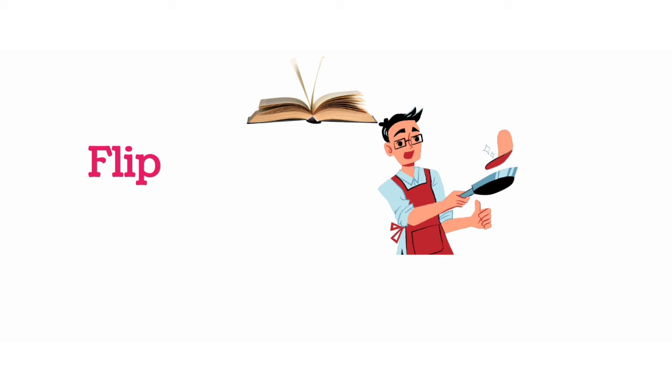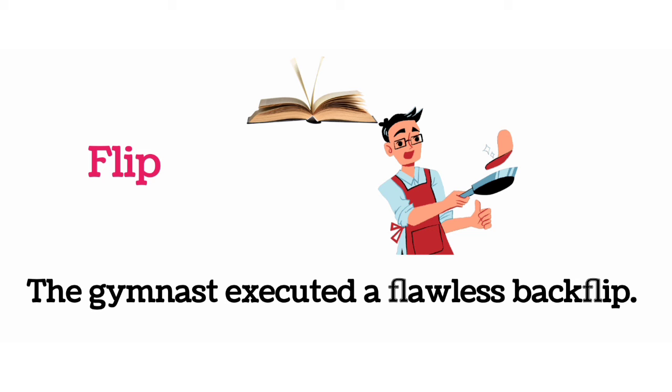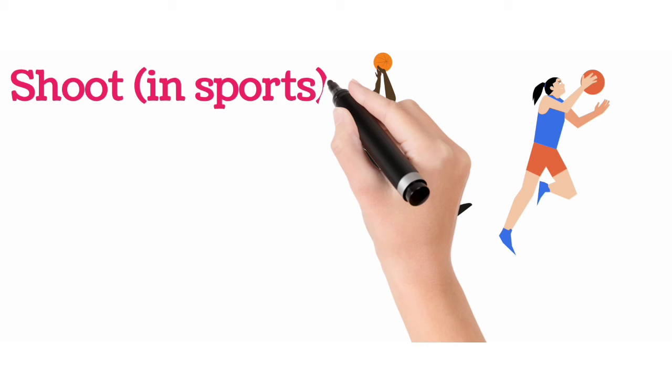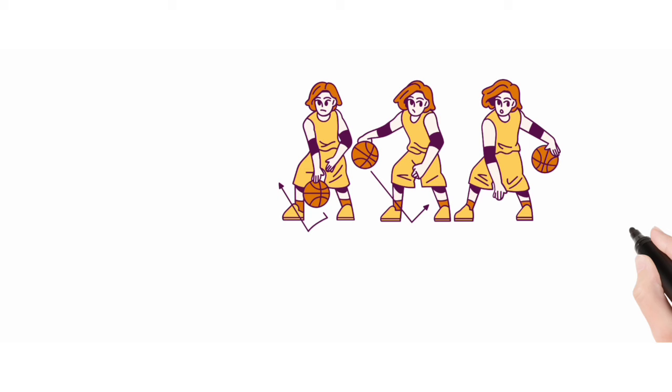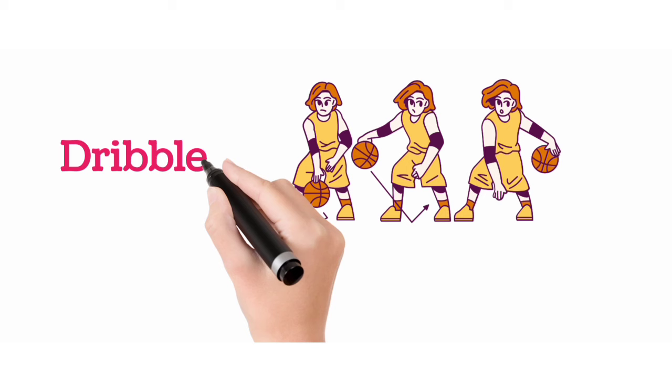Flip. The gymnast executed a flawless backflip. Shoot, in sports. The soccer player took a shot at the goal. Dribble. The basketball player showed off their dribbling skills.